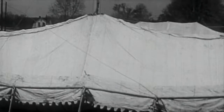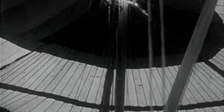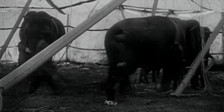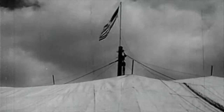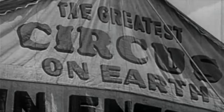And here's where Blanche can really help. She saves us a lot of time each morning. The rest of the elephant herd is working too. And now the big top is up, canvas tightly stretched, flags waving. Up goes the main entrance. We'll soon be going through it to the big show.